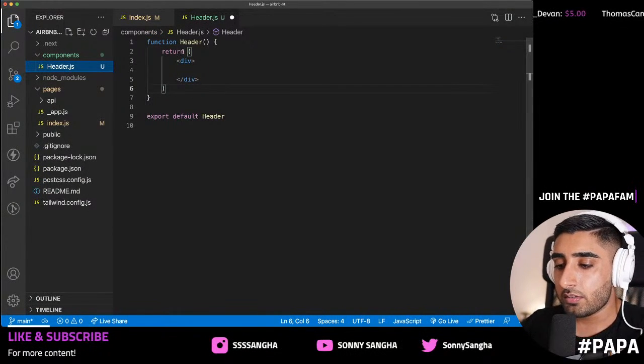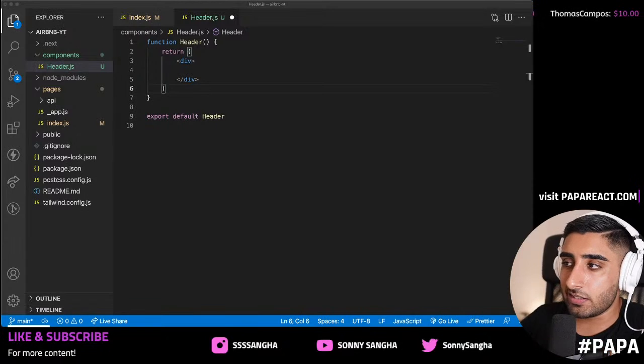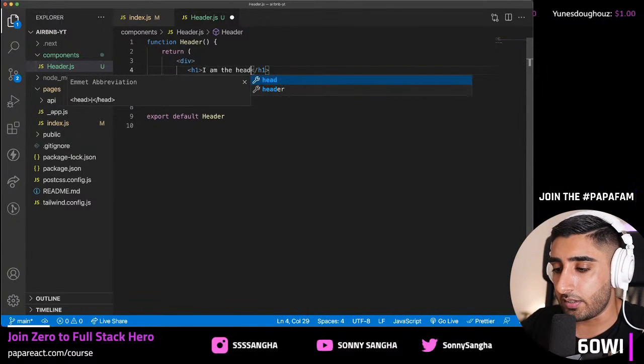We can go ahead and install them, and it helps us level up our coding environment, right? So we now have a header in play. What we're going to do here is test this out. How do I actually know if my header's on the screen or not? What I do is type in an H1, which stands for a header, and I'm going to say I am the header.